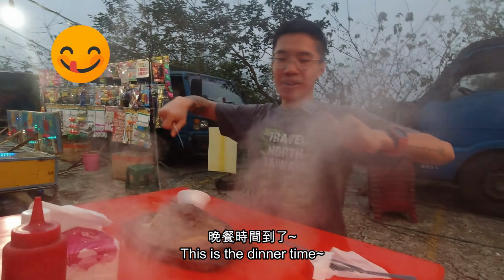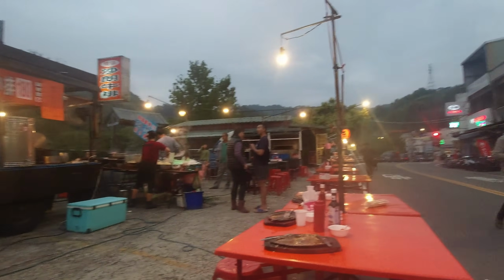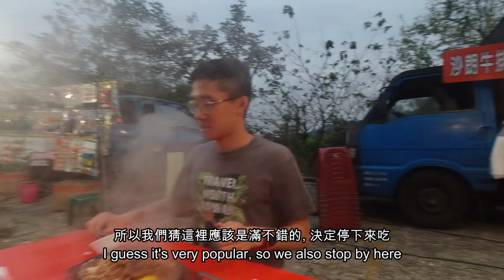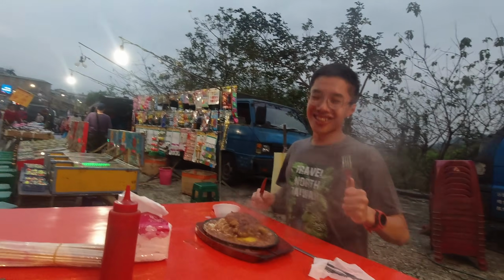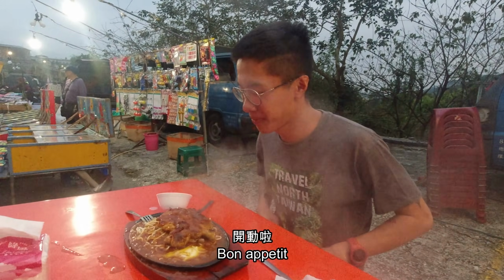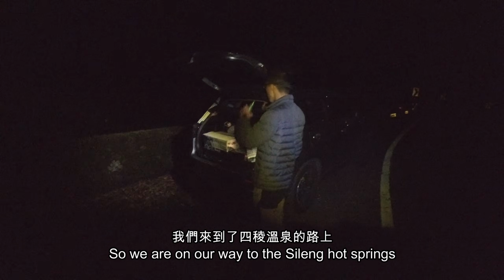It's dinner time. We got some local tribe food, and there is a truck where all the local people are getting the food. I guess it's very popular. So we also stop by here. Local taste. No meat. Bon appetit. So we are on our way to the Silang hot spring.